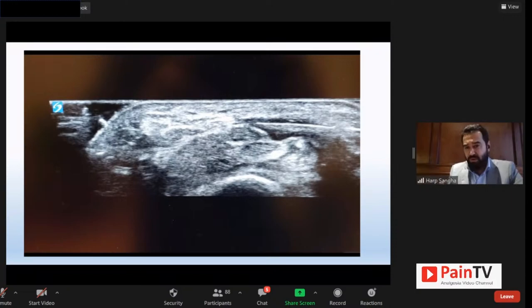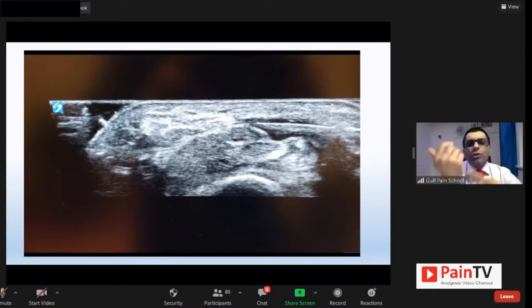Again, we make that it is a risk. I haven't seen it. I think it's low. To lose motor function with this approach, I don't think is all that high.